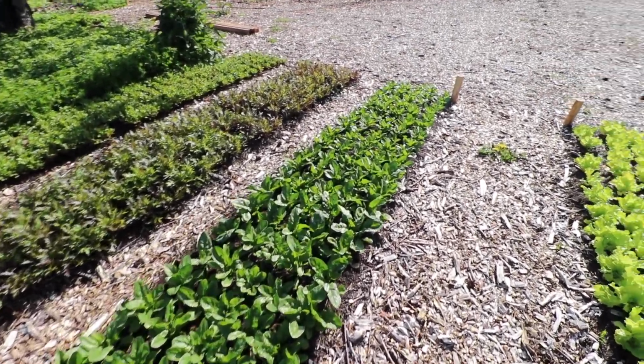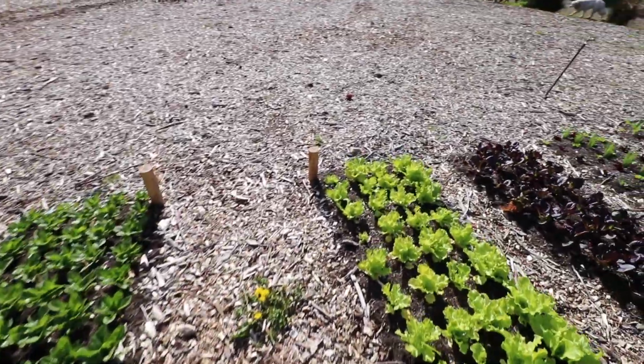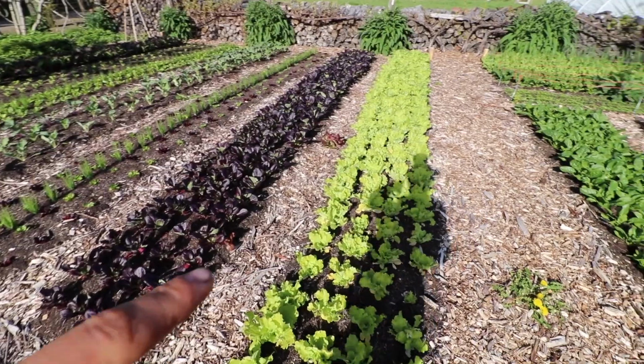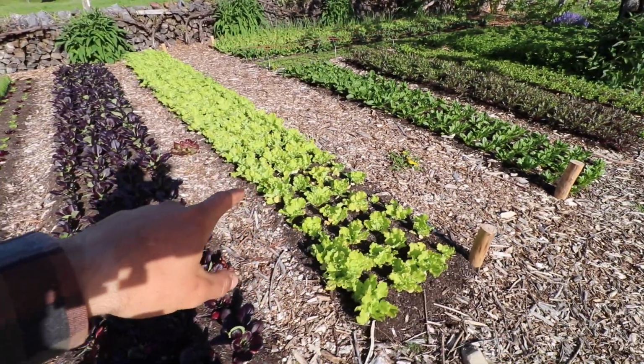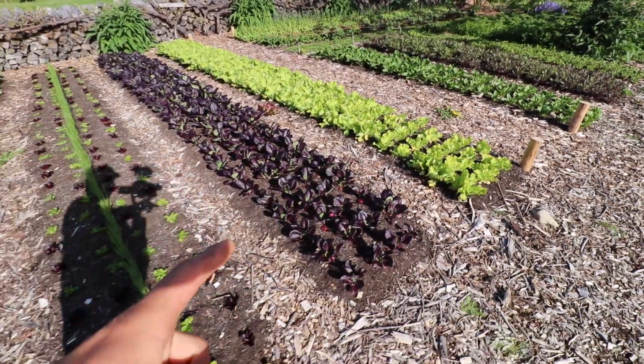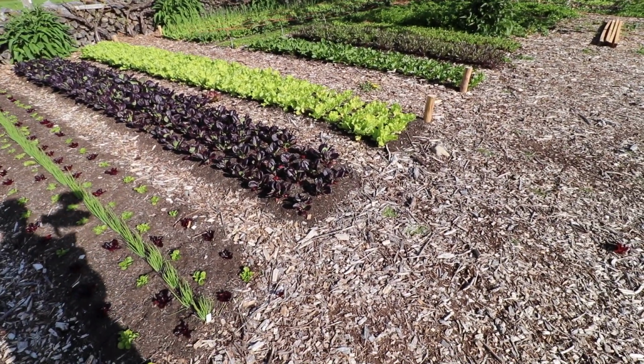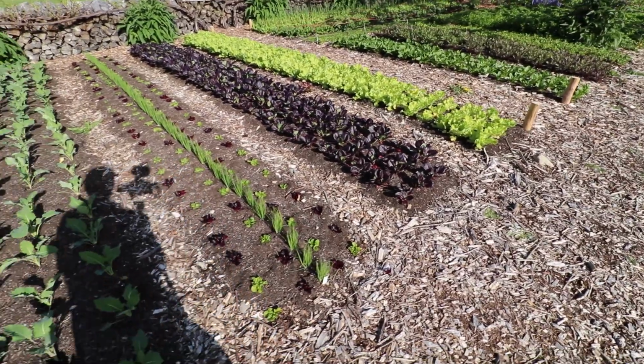This bed of spinach is looking great. The Tokyo Bekana, Asian greens doing good. The purple pak choi is doing good. I just tripped over my irrigation system.